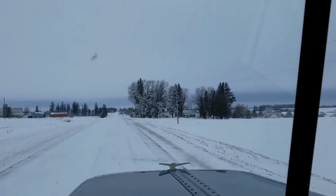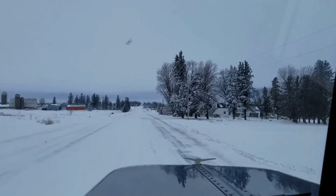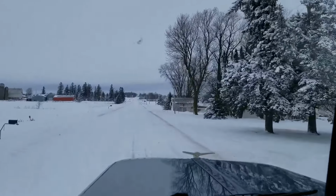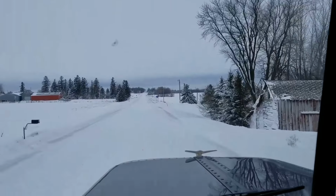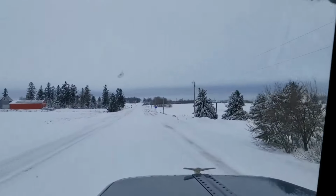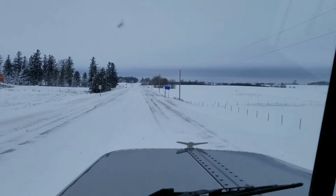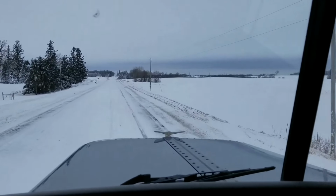Doesn't that look pretty in the distance? If you watch my other video with me driving around in my pickup, that's not so bad with 6 inches of snow because I got 4-wheel drive. This thing, I got tandem drive axles in the back, but the front's not powered. Now trying to drive around at 6 inches of snow like that without any weight on can suck.